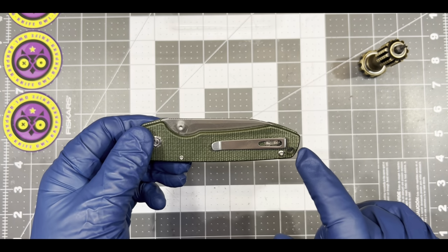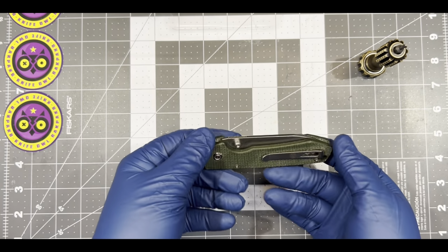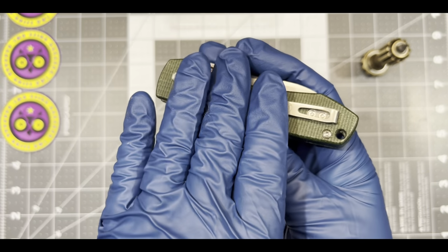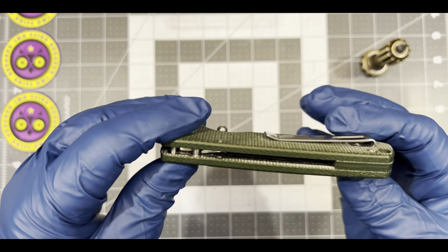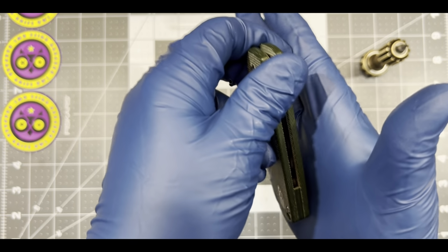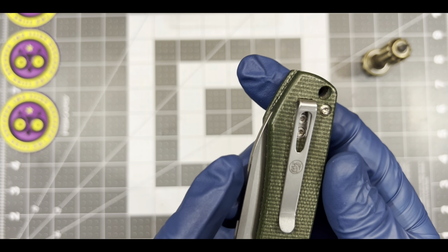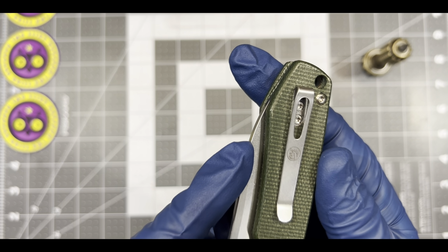Also, you can see there's a lanyard hole. I could do without the lanyard hole, but I know some people like to put lanyards on their knives. I do like the clip. It's a very slim clip. It lays very flat to the scale here, which is nice. That's not going to affect the ergonomics too much when you have it in hand. And it has a Vosteed logo. I believe that's the Vosteed logo right there.